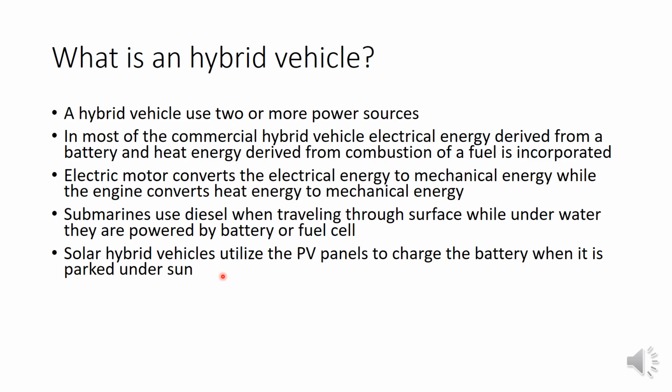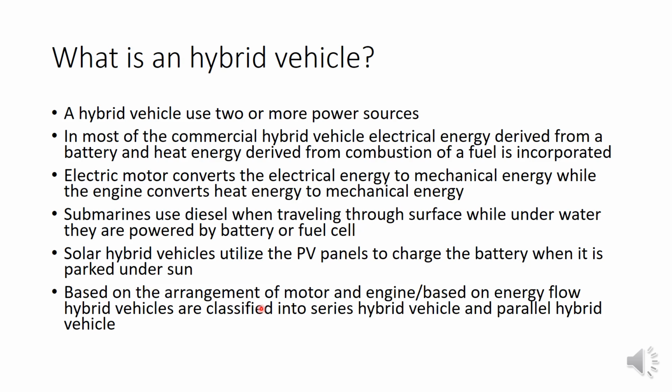And how will you classify these hybrid vehicles? Based on the arrangement of motor and engine components, or we can say based on the energy flow, we can classify the hybrid vehicle into two main categories, that is series hybrid vehicle and parallel hybrid vehicle. So let's see what is a series hybrid vehicle, a parallel hybrid vehicle, and their relative merits and demerits.